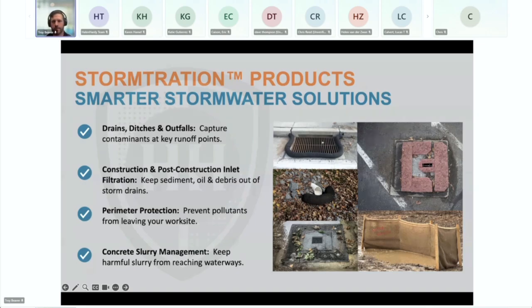This is anything from perimeter protection and inlet filtration to erosion control and concrete slurry management. These products were developed to help construction sites, industrial facilities, and municipalities meet compliance standards with easy to deploy and high efficiency filtration solutions. Our Stormtration product line is designed for drains, ditches, and outfalls in order to capture contaminants at key runoff points. Construction and post-construction inlet filtration in order to keep sediment, oil, and debris out of storm drains. Perimeter protection in order to prevent pollutants from leaving your work site. And finally, concrete slurry management to help keep harmful slurry from reaching waterways.